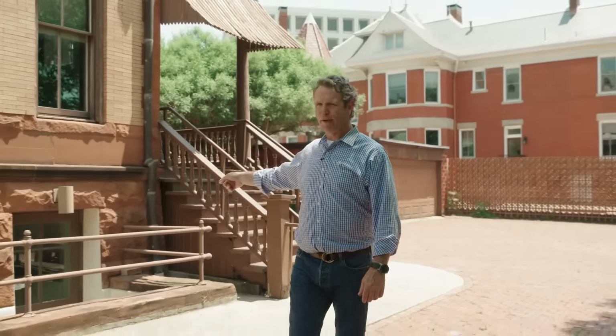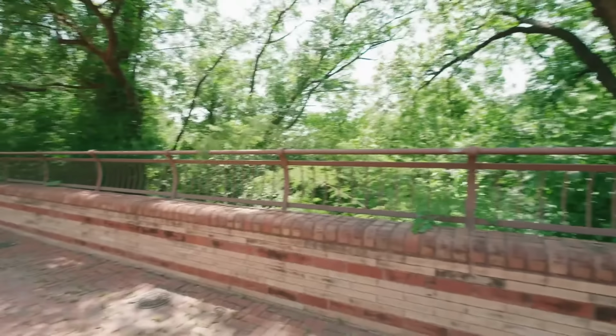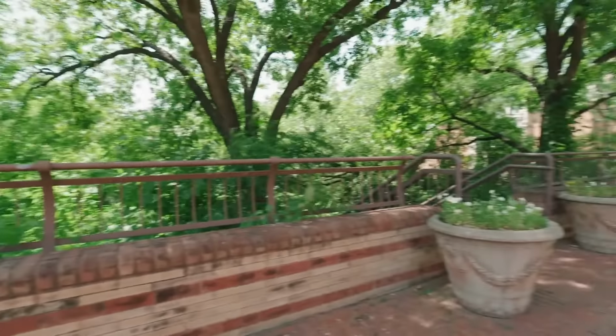Okay, so coming out the help door, right? This is coming out the kitchen. This would have been a stair down for the caretaker. Down here you see the bluff, and it's overgrown now, but this is the original retaining wall. This is the original driveway that would have gone to a garage that's no longer there. You see the other house in the background, but this is Quality Hill in Fort Worth.